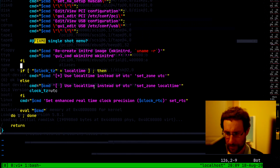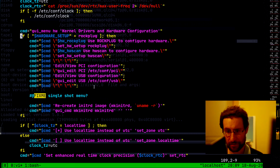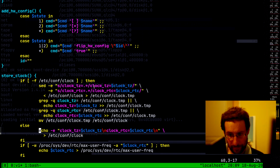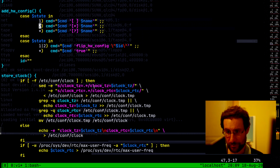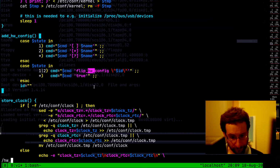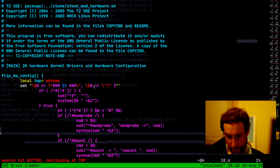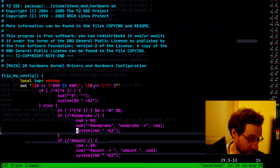And initrds, like, yeah, YOLO, whatever. Maybe one day rock plug is like, yeah. Single shot menu. And some of the stuff like clock and UTC, sometimes maybe someone wants to change something here. So yeah, mostly just deleting all the stuff. So much stuff, man. What even is this old-fashioned stuff doing?